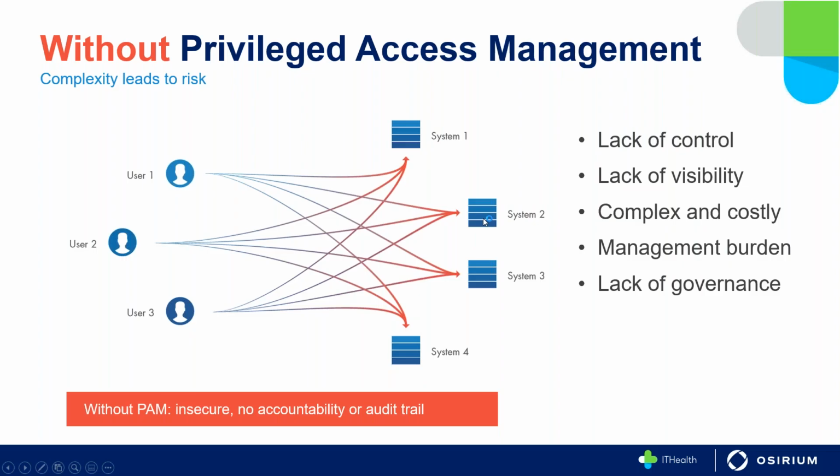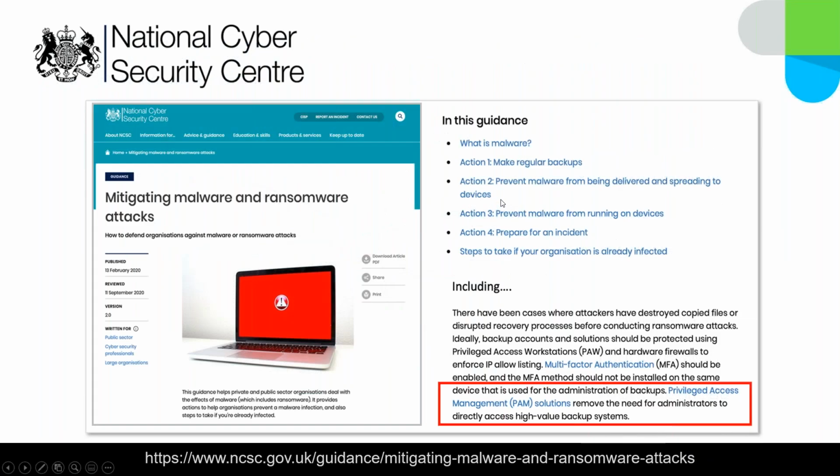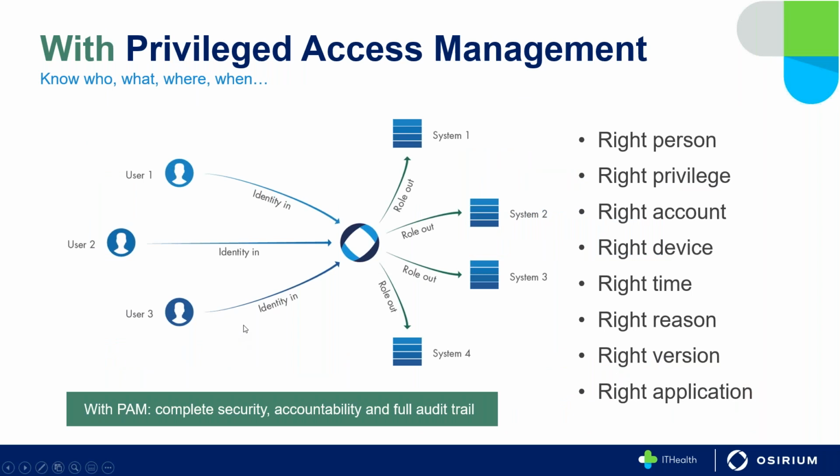So without PAM, I think you're going to suffer from a lack of control and a lack of visibility, and that's going to become quite costly for you to manage. Whereas PAM is going to help you address that.